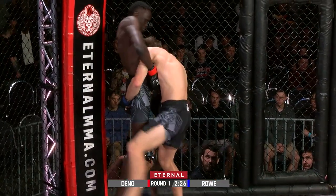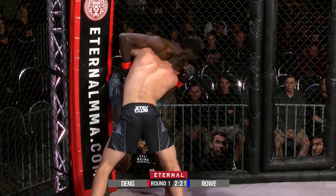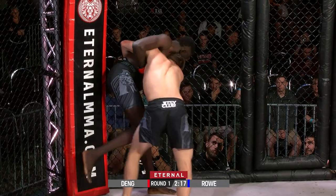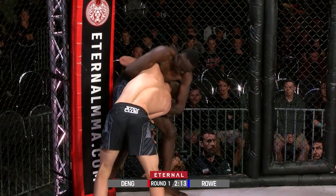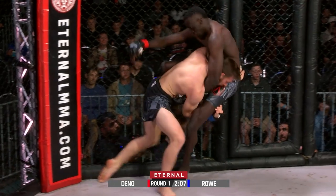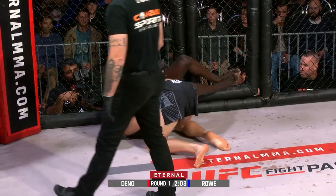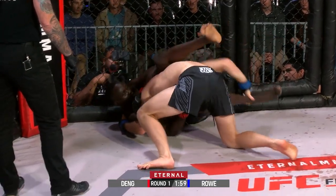Oh, his hands are clasped here with Bhima. Oh, he's still on high. It's so difficult on these taller opponents to lock those hands and not scoot up the back. It's a heck of a challenge, but Bhima is not seeming deterred. Beautiful. That's high level training there from Bhima. Down goes Deng. One for one in takedowns for Rowe now.